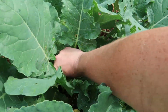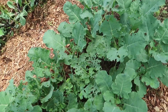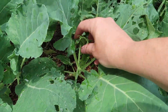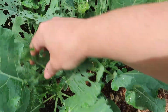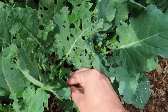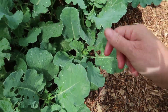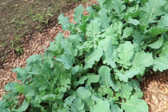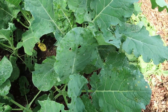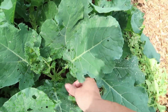I think that spraying is a last resort. So I follow kind of an integrated pest management approach of knowing what my threshold is. Your threshold is how much damage you are willing to tolerate or put up with, or how much loss you are able to afford. For me, I have a pretty high threshold, I guess, because this isn't that bad, and we do not have any broccoli heads forming yet, so it's also not an urgent issue yet.